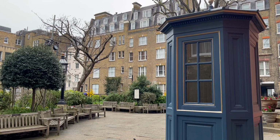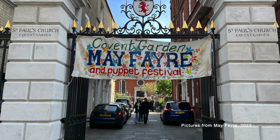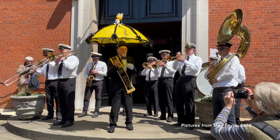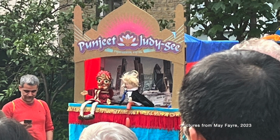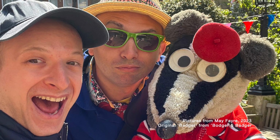The church has played host to many historical events, one of which was even noted by diarist Samuel Pepys on the 9th of May 1662. He noted under the portico a performance of an Italian puppet show. Although it has its roots in the Italian Commedia dell'arte, we know it today as Punch and Judy. There's an inscription of this fact on the front of the building and is commemorated with the annual May Fair, a celebration of puppetry filled with traditional and updated renditions of the show by many professors. Hundreds of puppeteers, enthusiasts and tourists attend, and you may even bump into your childhood heroes.